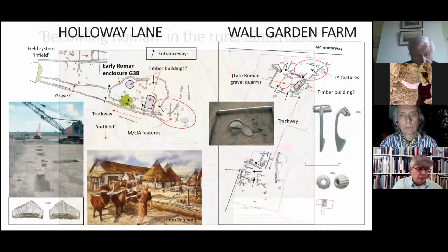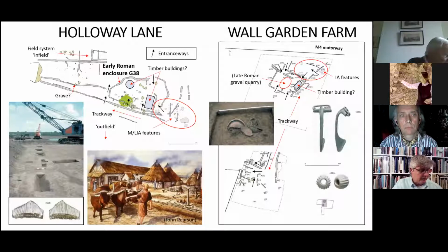Now, something of the local situation at this time can be surmised at Holloway Lane and at Wall Garden Farm, where settlement activity appears to have continued from the Middle to Late Iron Age and into the post-conquest period. At Holloway Lane, on the left of the screen there, activity ultimately coalesced around an irregular ovoid enclosure, G38, which formalised the more open pre-existing arrangement of Middle-Late Iron Age date. Similar irregular enclosures were recorded at Terminal 5, and there also assigned a Late Iron Age to early Roman date.